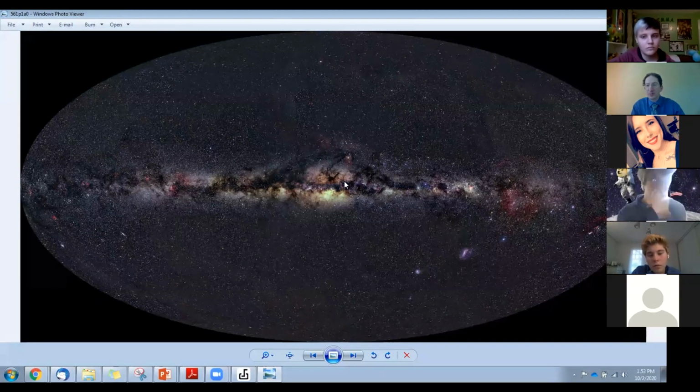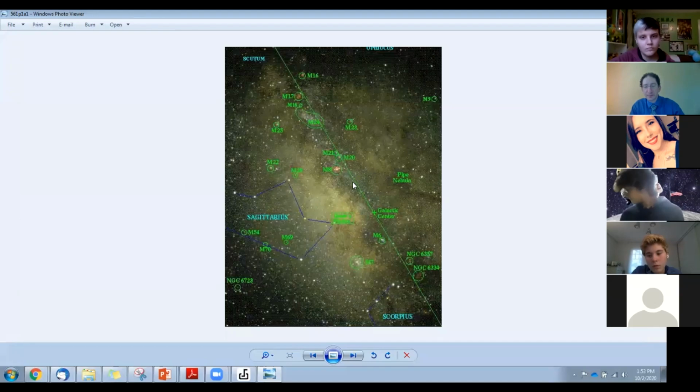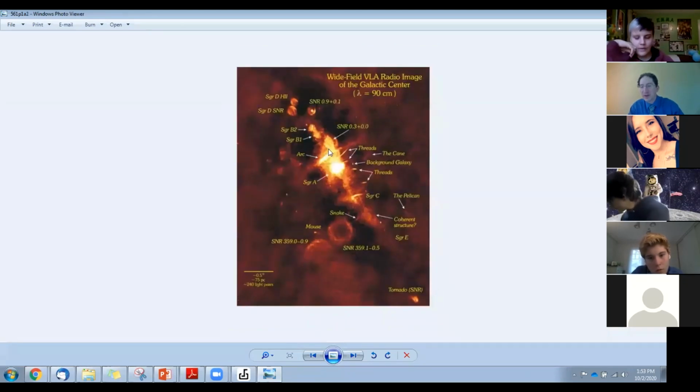But let's zoom into the central region here. Here it is in the optical. Here's the plane of the galaxy. The galactic center is right in here. But you see the dust is blocking what's going on in the middle. If you look in the radio, that's the brightest region. Most of the stuff is happening behind that dust. So it allows us to peer into the centers of galaxies.